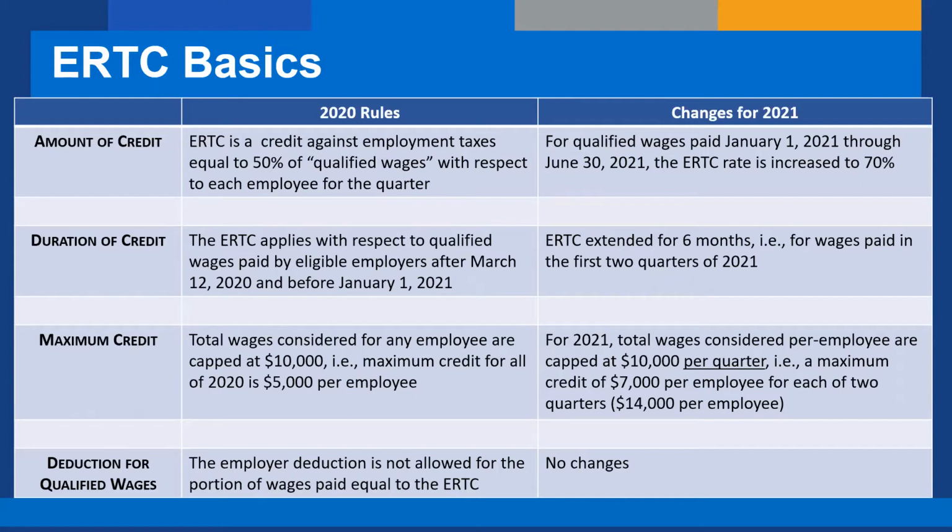But you could not claim any additional ERTC with respect to wages you paid Joe in the fourth quarter of 2020, because you already reached the annual 2020 cap for Joe. Still, $5,000 per employee is a pretty good deal. But the ERTC gets even better in the first two quarters of 2021, when the credit percentage is increased to 70% of qualified wages. So the government potentially is going to cover 70% of your qualified wages in Q1 and Q2 of 2021. Also in 2021, the per employee cap rule is improved.